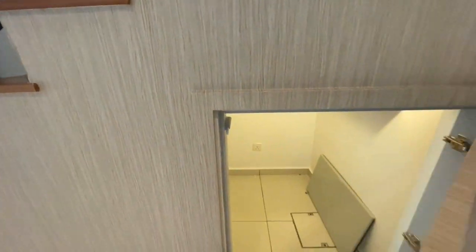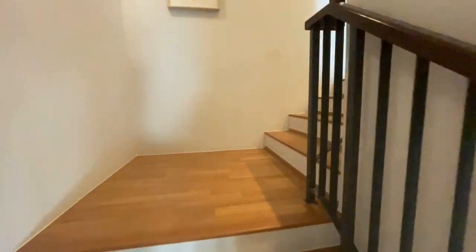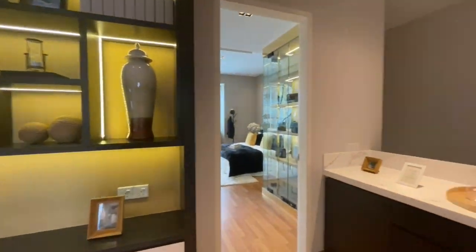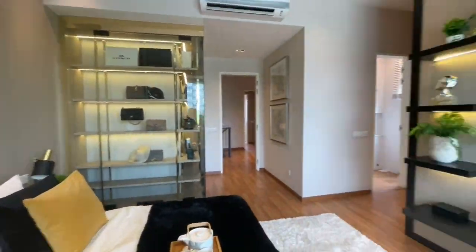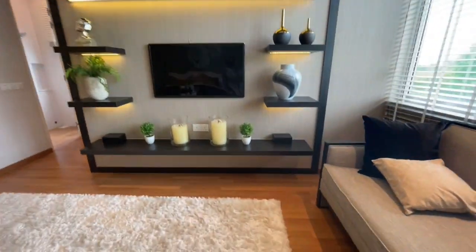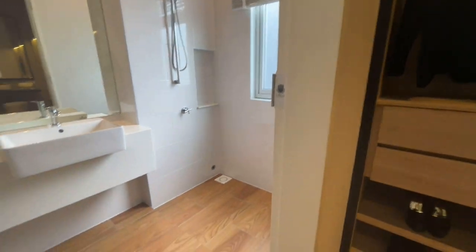There is more storage under the stairs, as well as the electricity panel. The second floor has a total of 3 bedrooms, and each room comes with their own bathroom. So this is the master bedroom with a king size bed and a walk-in closet. So this is the master bathroom.